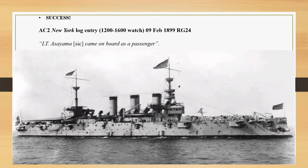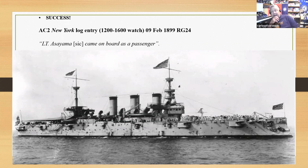For those of you who are not familiar, this is the New York. It's the armored cruiser. It was a sexy posting, and many officers will go through this when it's first commissioned, right up through the Spanish-American War and after. The fine folks at the National Archives were great help. I told them I'm looking for something, and they personally went and got the deck log for the New York and went through it. And they found only one item in this period of time I was looking for. And as you can see, they still can't spell Akiyama's name right.